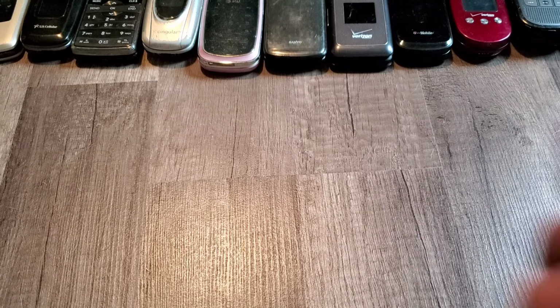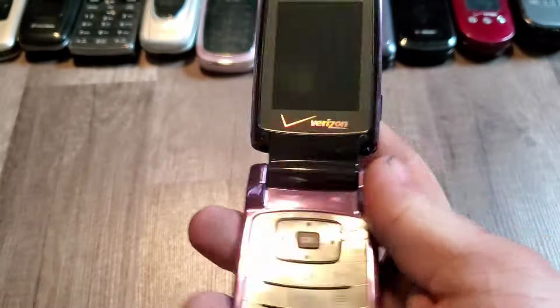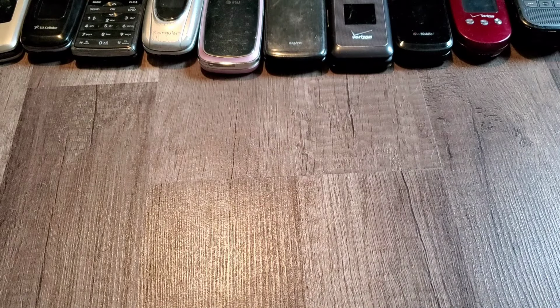Here is another Samsung SGH-U700. This is with Verizon. This is the purple one, where the other one was the gold one, I think. If I can find it, I will put them together, but I don't know where the other one is. There's a lot of phones, and we've basically just started. I think the other one was dead or something, so I threw it in the dead pile. Yeah, here it is.